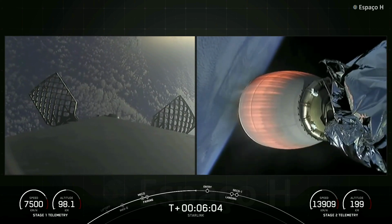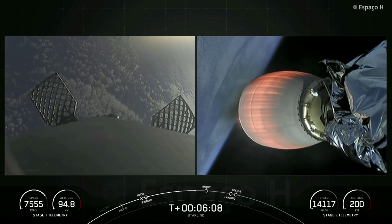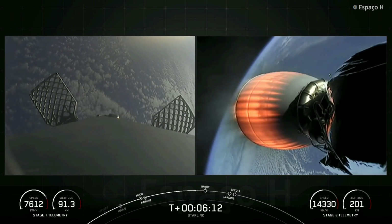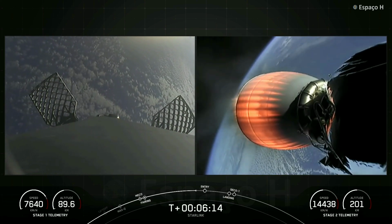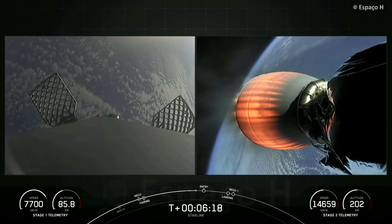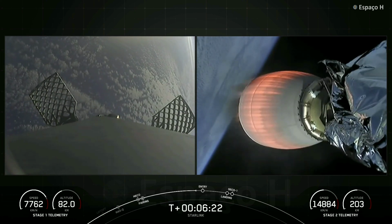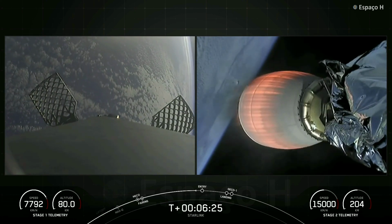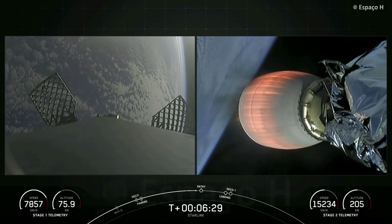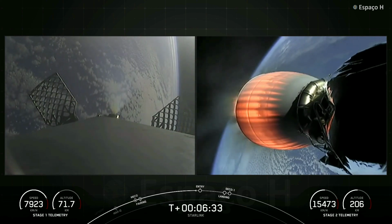Both stages are still on a nominal trajectory. You might have noticed that the first stage's altitude is decreasing. That makes sense because it's heading back towards our drone ship. The first stage's next major milestone is coming up in about 20 seconds. That'll be the entry burn, where it'll light 3 of its Merlin 1D engines to slow down for atmospheric re-entry.